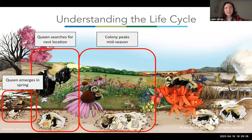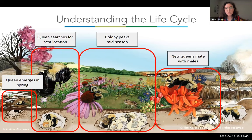So the queen at this point stops focusing on collecting floral resources, and her daughters become the workers, both collecting pollen and nectar and tending to additional larvae. She focuses on laying eggs and tending to larvae. And then as the season progresses, she will produce reproductive members of the colony, so males and new queens. Males essentially leave the nest, they go out there, they do their own thing.